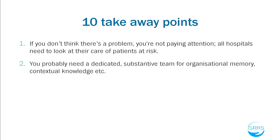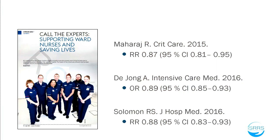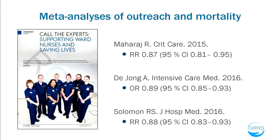Secondly, it's probably helpful to have a dedicated substantive team. There are some hospitals that manage to organise their response around an ad hoc team, almost like an old-fashioned cardiac arrest team, but those people will come and go over time. Having a dedicated team that has organisational memory, that knows that Ward 10, when Sister Jane is on, can look after pretty well anything, but Ward 5, when Charge Nurse John is on, might be a bit ropey, is really, really important. Those kinds of human factors are really important, and a dedicated team will do that. That's ours at UCLH, or some of ours at UCLH. And the evidence is there too. So here are 3 meta-analyses of data from around the world telling you that these sorts of systems reduce mortality.